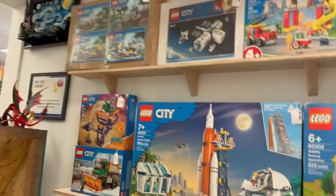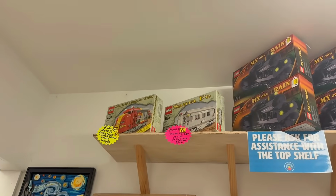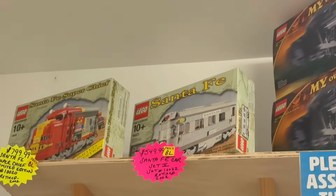But yeah, this store is absolutely legendary. Got some Santa Fes up there. So cool. So I'm armed and dangerous with a $50 gift card. So much good stuff here in the store. I'm not sure what I'm going to pick up, but I'll see you guys back in the studio and I'll be happy to show off what I did end up purchasing.